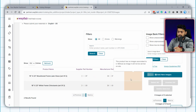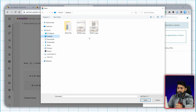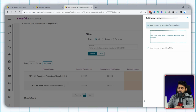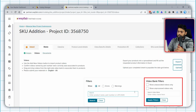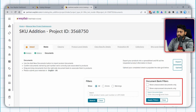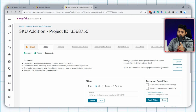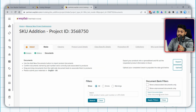Now we need to add images here. Click on add new image. You can drag and drop your image from your PC. Alright, done. You can add videos as well. Just click on videos and the process is the same. Now you need to add product documents in this segment, like if you have any certification regarding your products. Here you can see the guideline. Make sure you read the guidelines properly.